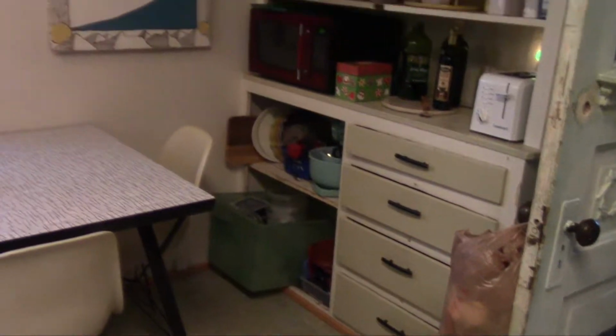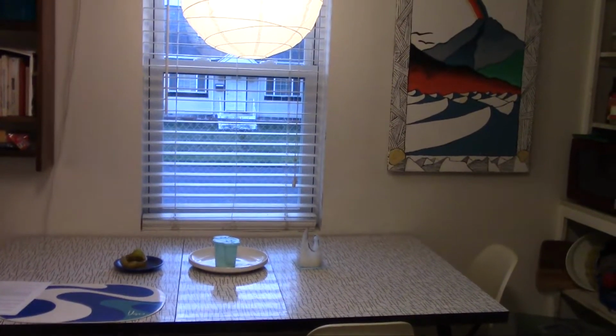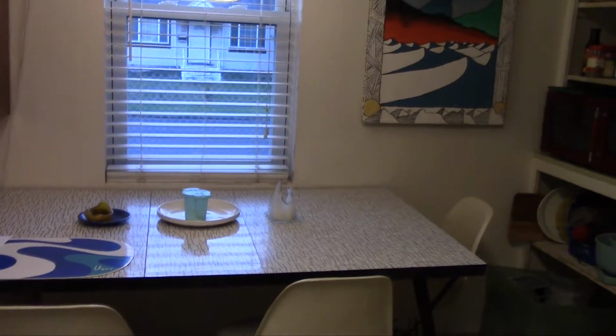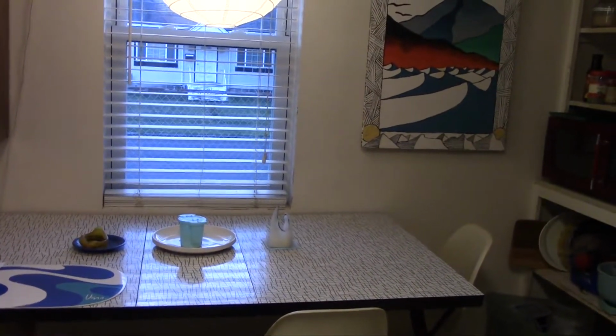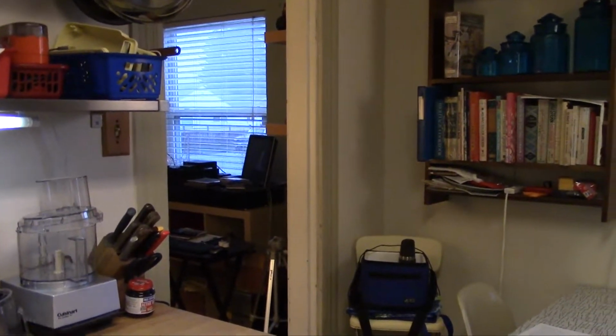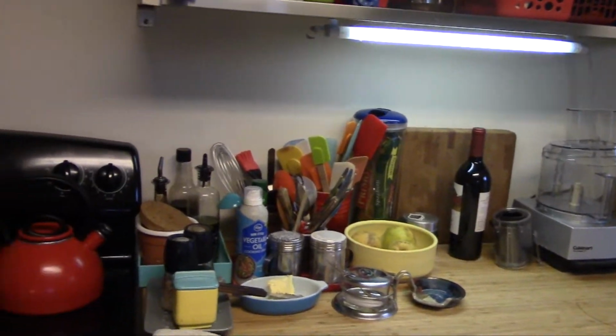As you can tell, it's not a fancy kitchen by any means, but I will show you what I've done to make this kitchen work as well as it does. And basically, it's what I like to cook. So I cook for me, and I set my kitchen up just that way.